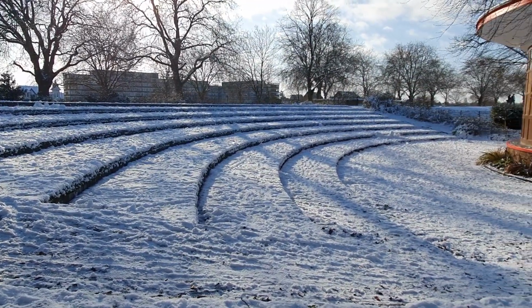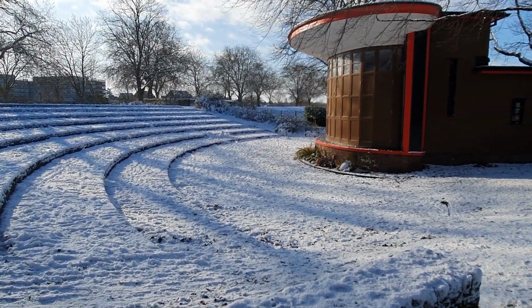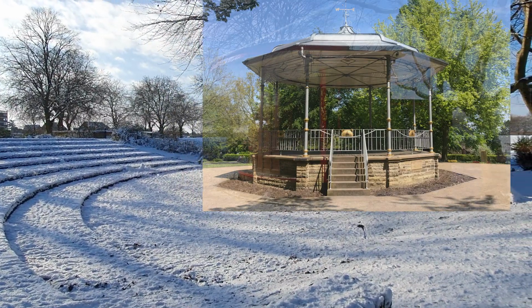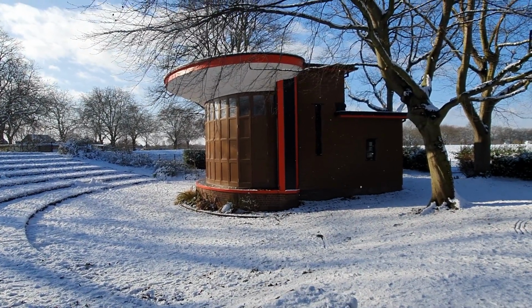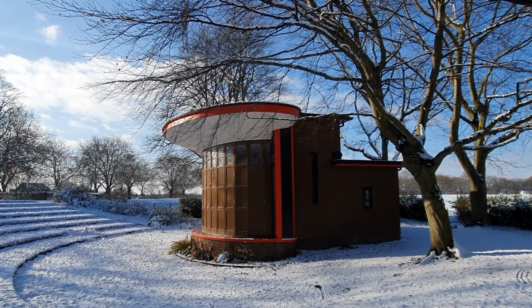This is the bandstand. Although originally it was a Victorian wrought iron one, painted white. Obviously that's long gone, but now they do music festivals. It's called the Open Embankment. There's a music festival usually in the summer when we don't have COVID.